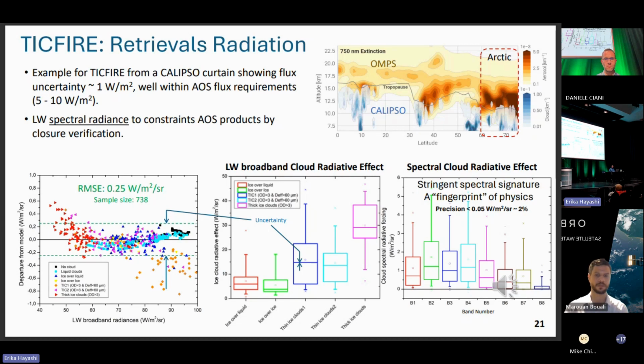For different types of clouds, we can measure the properties. And here's the spectral signature between each band from B1 to B8. Again, there's a lot of amplitude.